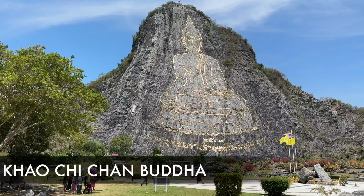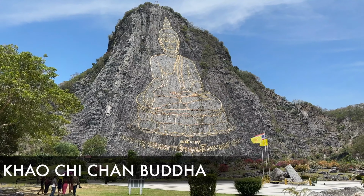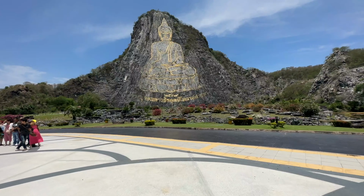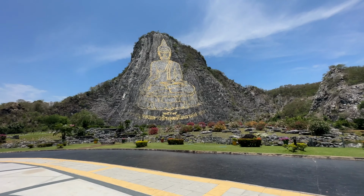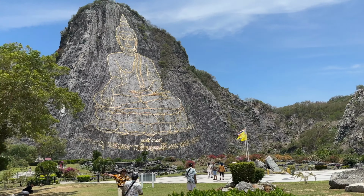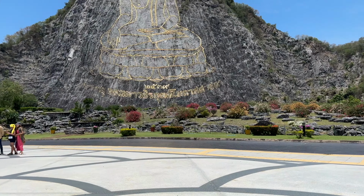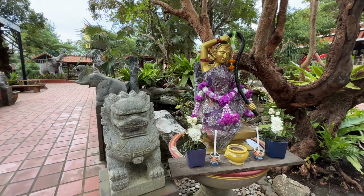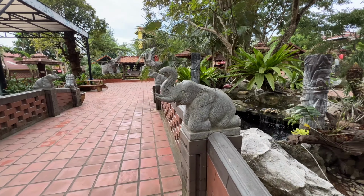Next up, we're headed to Buddha Mountain, known as Khao Chi Chan Buddha. It's actually a Buddha carving into the mountain side. Now, while here there is no entry fee for actually walking around and taking pictures. They do have stalls for food and also souvenirs.